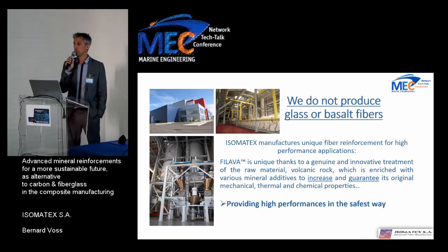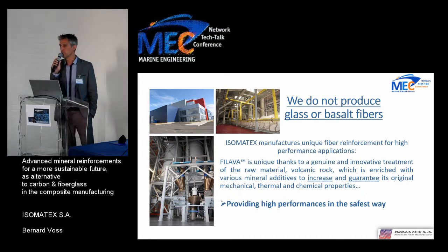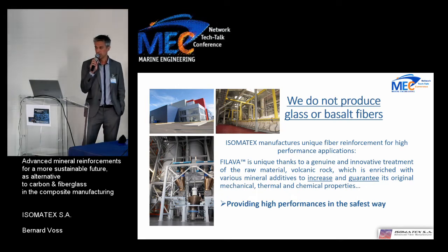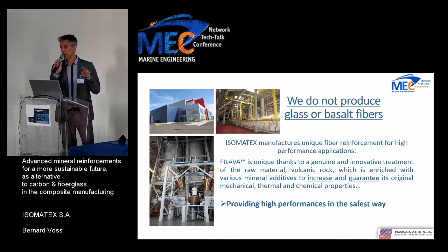Of course, we come from the volcanic rock, but the volcanic rock is very variable from the origin or even from the layer of extraction. Meaning that if you keep this volcanic rock, you will have a highly variable mineralogy offering performance close to glass fibers. What we do in ISOMATEX, the first thing is to analyze the volcanic rock that we receive, and we add 10 mineral components to always have the same mineralogy before extracting the fibers.